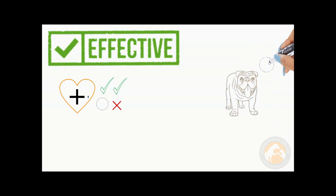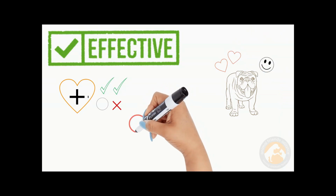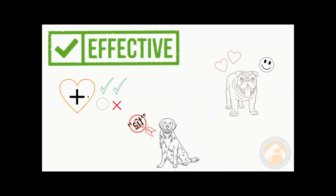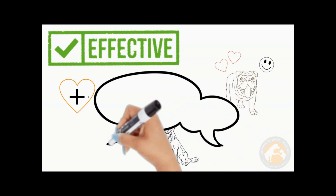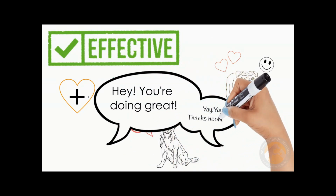Number 2, it is a fun and enriching experience for the learner, which is always a wonderful bonus. It targets desired behaviors precisely, so we can teach new behaviors relatively quickly and they retain it well. And last but not least, and arguably most importantly, it provides us with a means of communicating clearly with our learner, even though we speak very different languages.